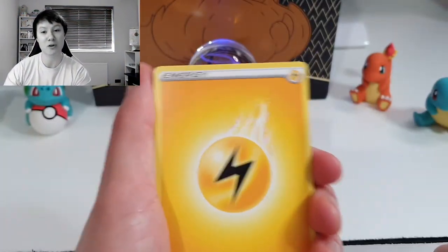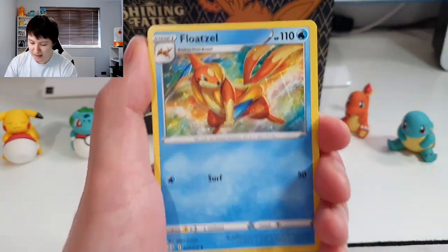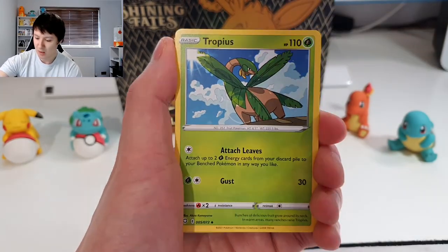Okay, we're not off to a great start. An electric energy. We have a Floatzel. Again, love the artwork on these cards. It is ridiculously good. We got Tropius.